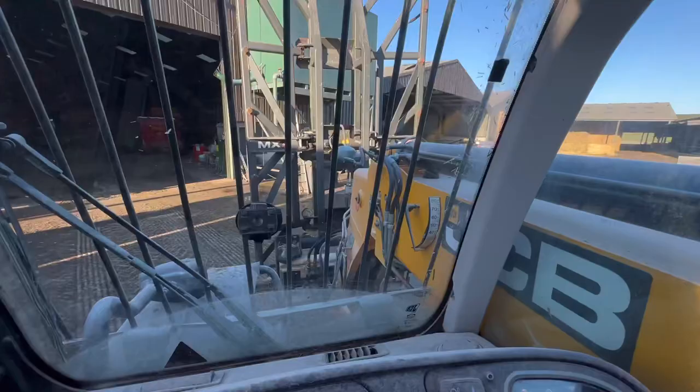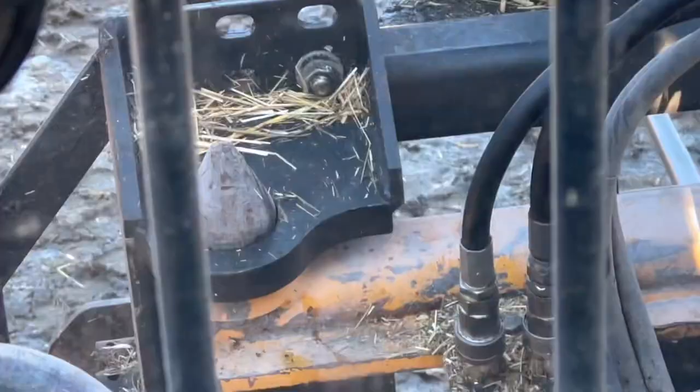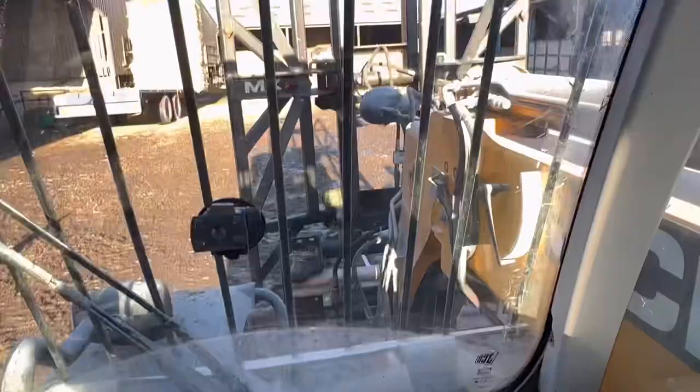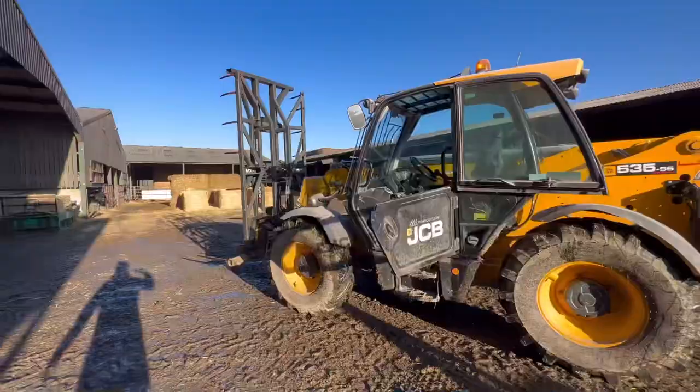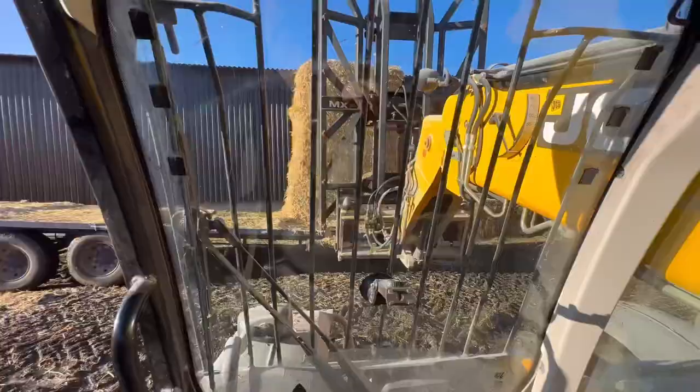The reason we can't use the Merlo to try this out is because we've got different brackets, basically different adapters. That's a Merlo headstock, and this is a pin and cone. So you've got them cones there, and yeah, it just doesn't fit one another's attachments. So right now, I've just got the straw trailer on. We'll take that up, fill it with straw. Be interesting to know if the little Merlo can pick this trailer up, because the JCB can't. So I've got the first stack of bales on here.